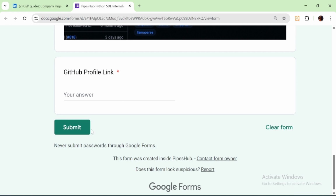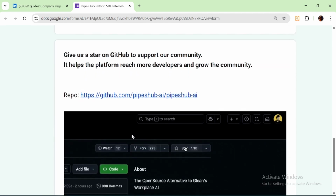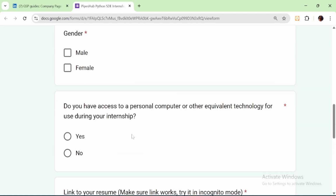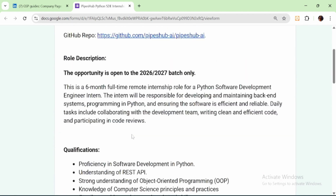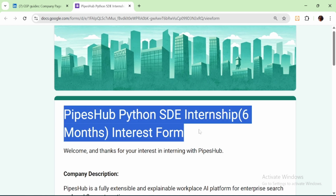If you get selected or shortlisted, they will contact you via email. Make sure you check your email constantly, and give your right email address. And all the best. This is a good opportunity to start your career in PipesHub Python SDE internship for a period of 6 months. If you are really interested to work at PipesHub, you can apply.